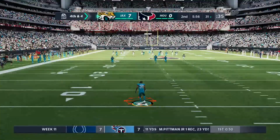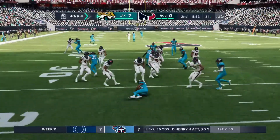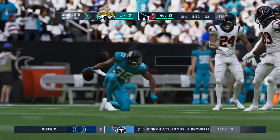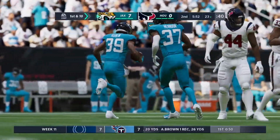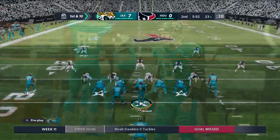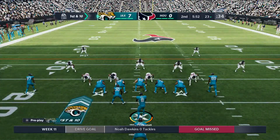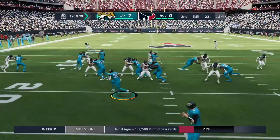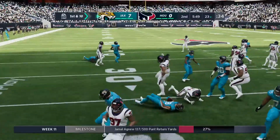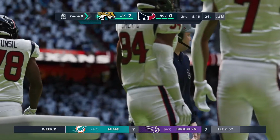And now the punter, Tress Way, as he sends this one away. Agnew now to return. And nice work on the return as he gets about 15 yards back. And the Jaguars go on offense, 1st down and 10. So the drive's going to start with Pollard. And a short gain there as he'll get it up only to about the 24.